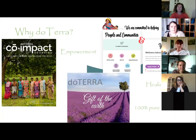I'm going to talk a little bit about doTerra now. One, because I'm so passionate about this company and everything that they do. And two, because I feel it's really important for you to know who they are as a company, what they do, their ethics and their missions, to know what you're part of every time you buy an essential oil from doTerra and where your money goes.